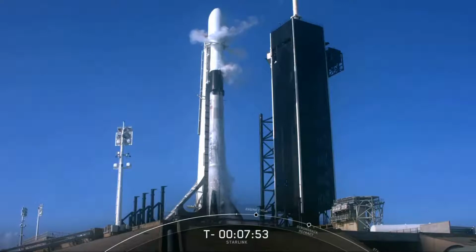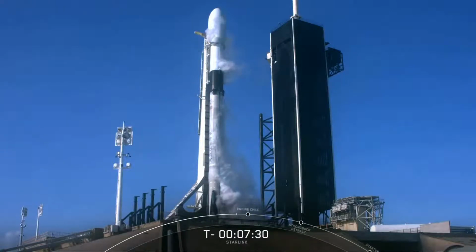Falcon 9 has been loading propellant since T-minus 35 minutes. As a reminder, we use a rocket-grade kerosene, or RP1, as our fuel, and super chilled liquid oxygen, or LOX, as our oxidizer to power Falcon 9. Currently, RP1 and LOX loading are nearly complete on first and second stages. LOX will continue to be topped off right until the last minutes of the countdown.